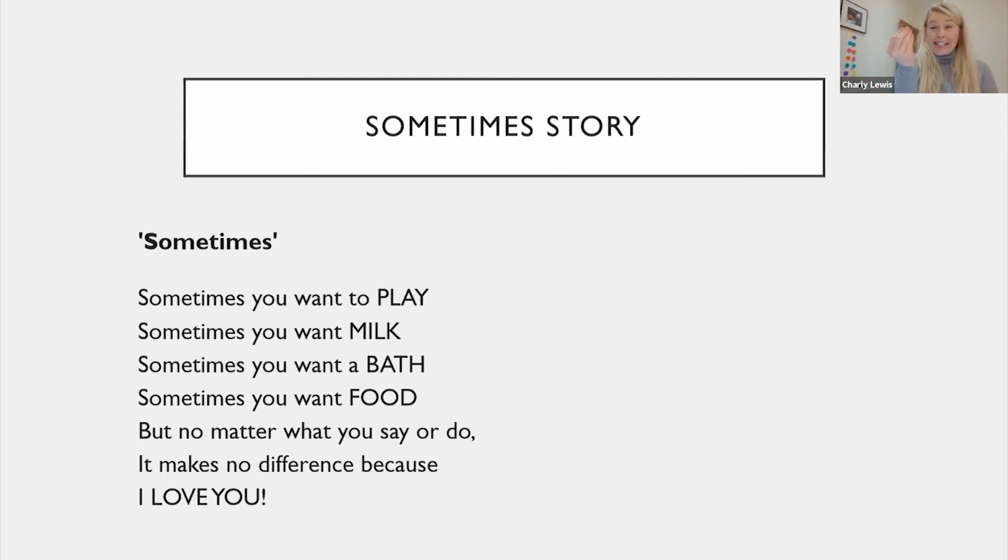Last one, we say sometimes you want, and I've got some delicious, if you can see this, a piece of cake for food. Oh, Maisie saw the bath sign and went off to the bathroom.